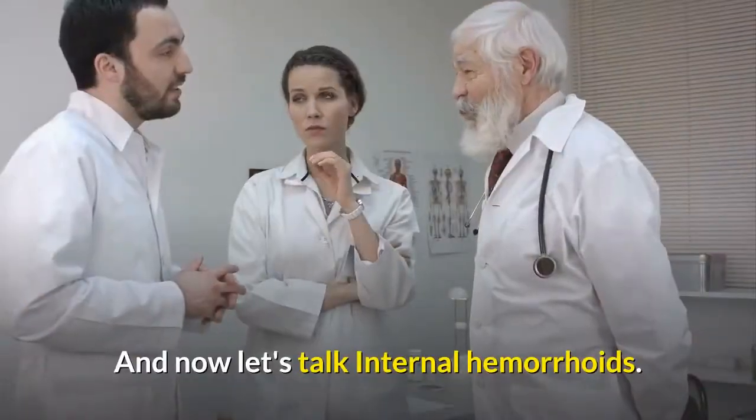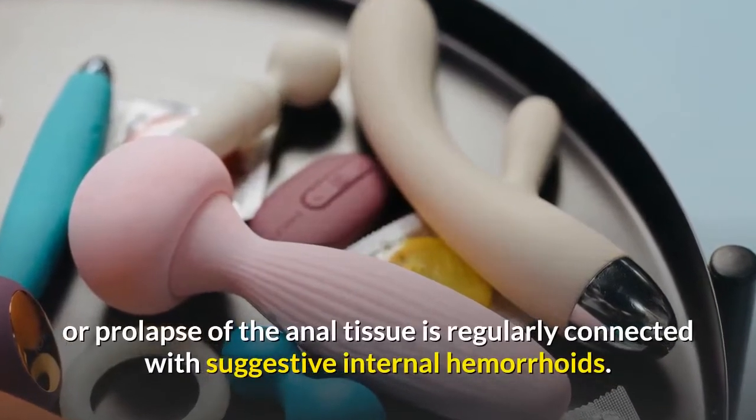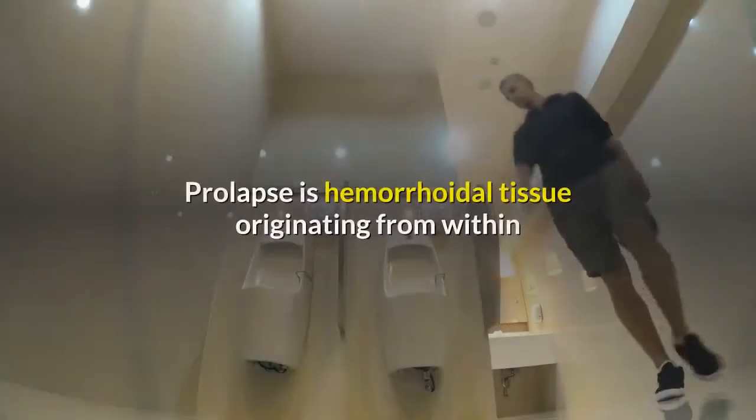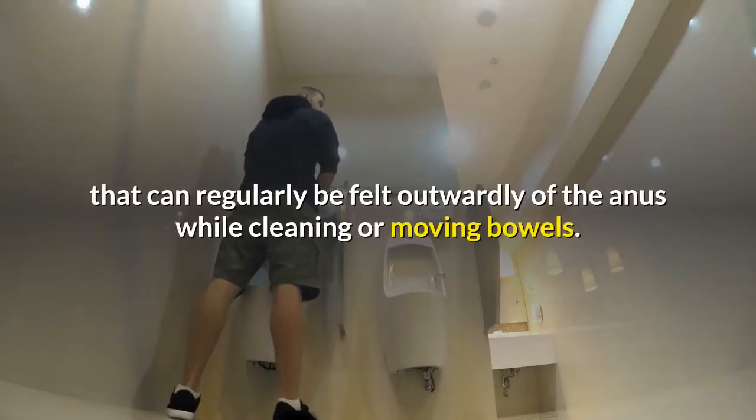And now let's talk about internal hemorrhoids. Easy rectal bleeding or prolapse of the anal tissue is regularly connected with symptomatic internal hemorrhoids. Prolapse is hemorrhoidal tissue originating from within that can regularly be felt outside of the anus while cleaning or moving bowels.